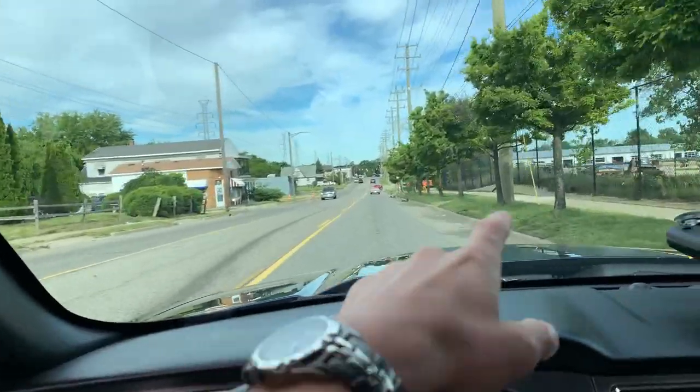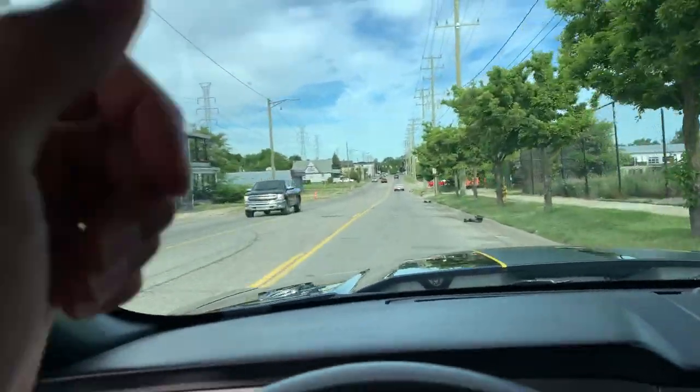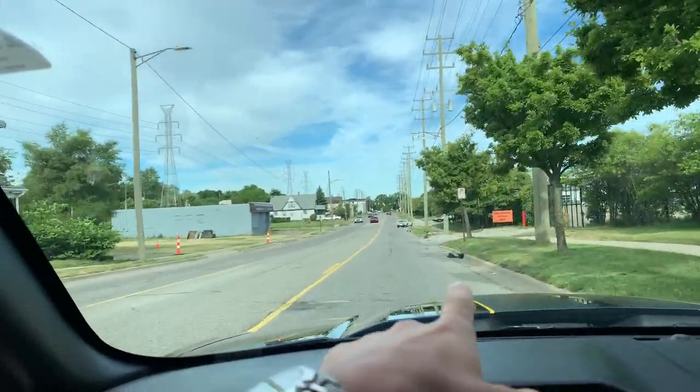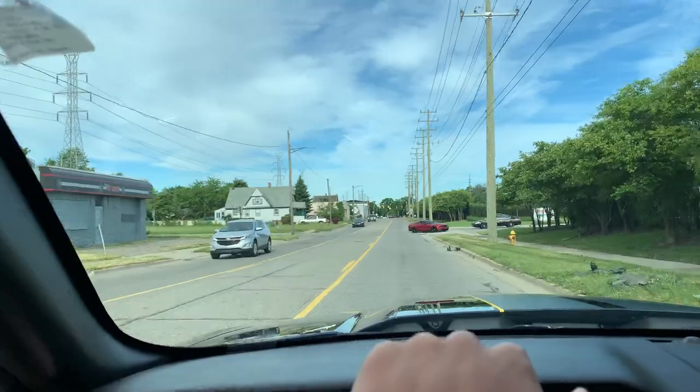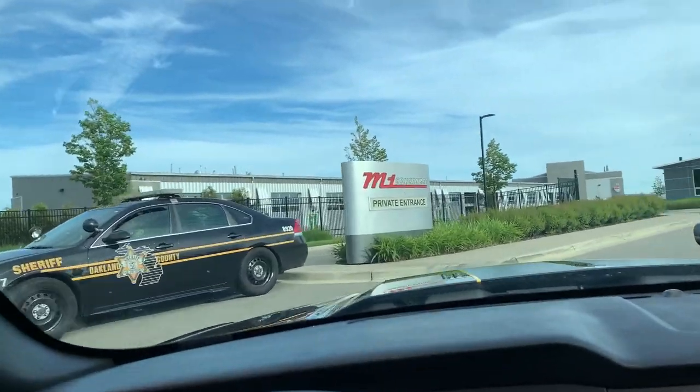So we made it to M1. Usually the line goes out all the way down to Woodward, but we beat the traffic, thank God. We got a cop there regulating. So this is very exciting. First event out of the virus.